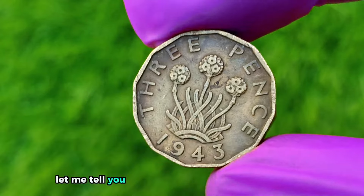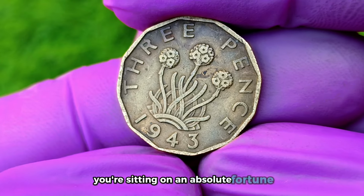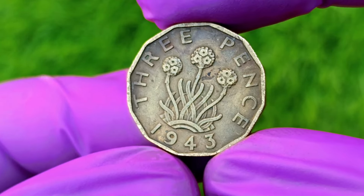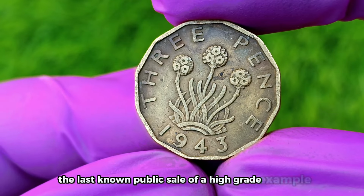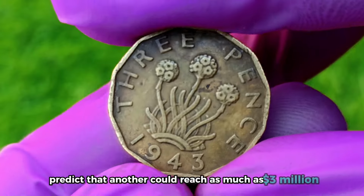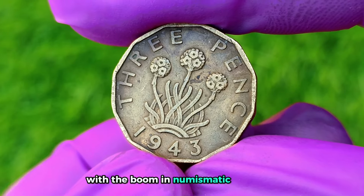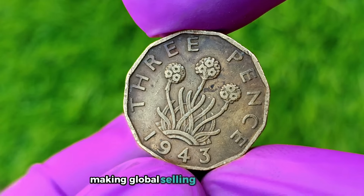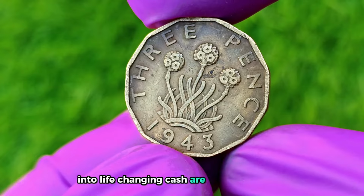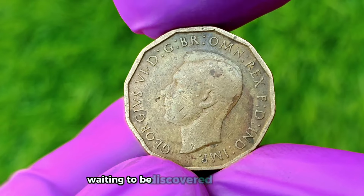Let me tell you, if you own this rare 1943 3-pence, you're sitting on an absolute fortune. This is not fantasy or myth. This is documented reality. The last known public sale of a high-grade example nearly shattered records, and experts predict that another could reach as much as $3 million USD at auction. With the boom in numismatics and digital coin markets making global selling easier than ever, your chances of converting this rare beauty into life-changing cash are better than ever. It's not just a coin. It's a multi-million-dollar asset waiting to be discovered and cashed in.